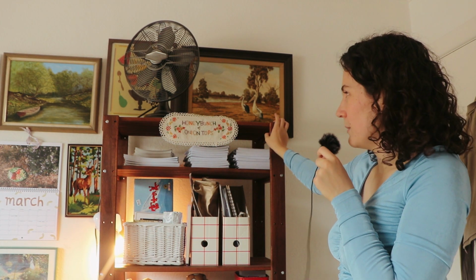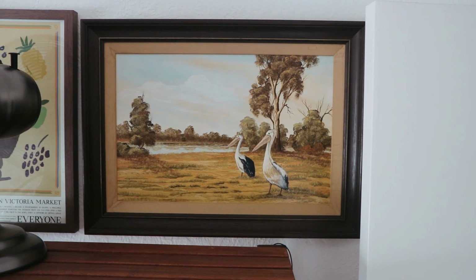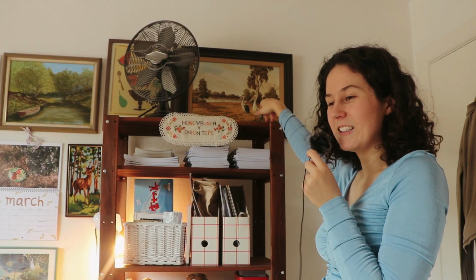This was a Facebook Marketplace purchase for like $20. It was from a woman who was cleaning out her parents' place, and she says that is the Murray River, and it's from a guy who did a lot of paintings in and around Melbourne, so that's kind of extra special that that is a local scene, and we love the pelicans.